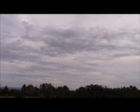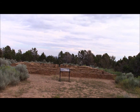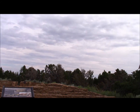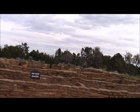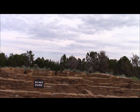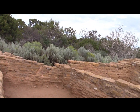Now there's another one down here. Just turn around and let's go down here. There's nobody back here with us. This is the Pipe Shrine House. They found a dozen decorated tobacco pipes here, so they named it the Pipe Shrine House. It says they had designs carved on them.